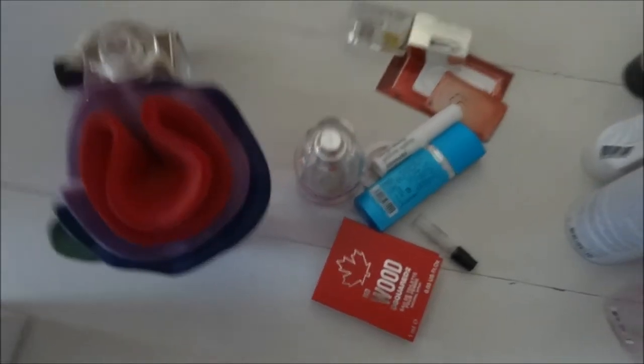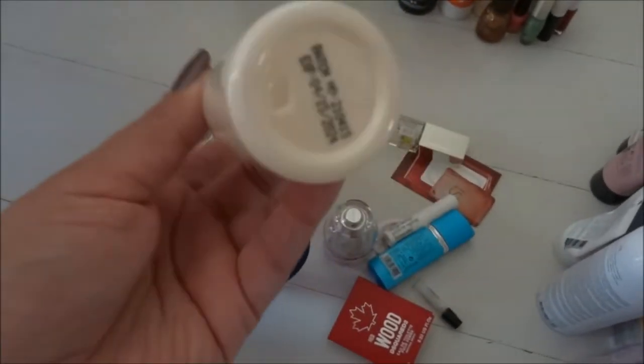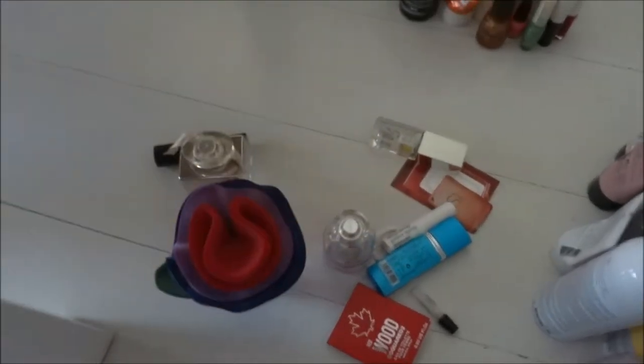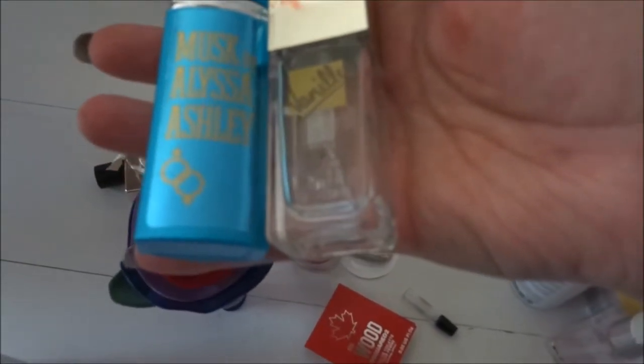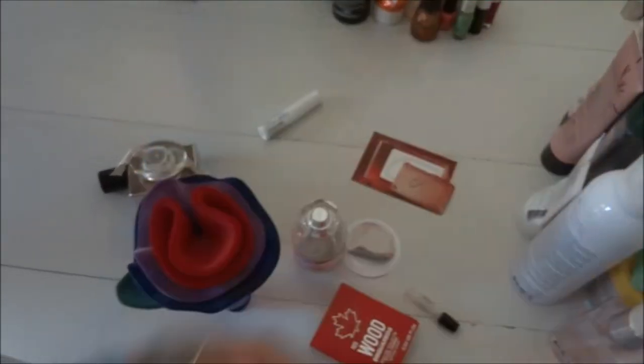Perhaps I should tell you what I have also. It's this Aurica, that I got from Glossy Box. Then I have 2 of these Alicia Ashley, the musk and the vanilla. I like the musk, the vanilla I didn't like.